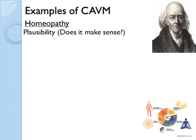So let's move on to the next step in our 5-step process, plausibility. Does homeopathy make sense? Do the ideas behind it make sense? The law of similars. Clearly, this is implausible from a scientific point of view.